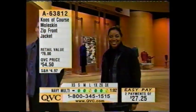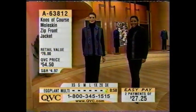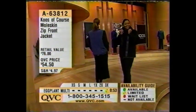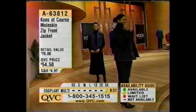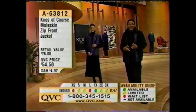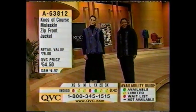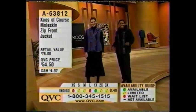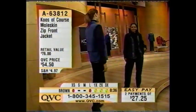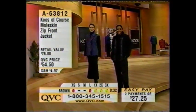The navy multi is now limited in the large and the 3X. That's the one that you see on Carol. So there's Carol, she's working it for you. That's called the Navy Multi. Iris has on the Indigo. I think that's so chic, that deepest navy blue black. I love that combination. Looks good on her. Limited now in just about every size but 1X. So if you're a 1X, you still have a chance here. Other sizes are very limited. We do have this on Easy Pay today. The brown, by the way, in the 3X plus sizes is all very limited.